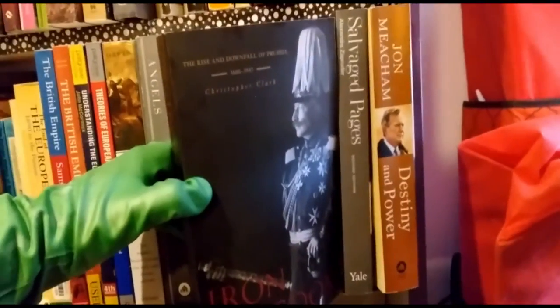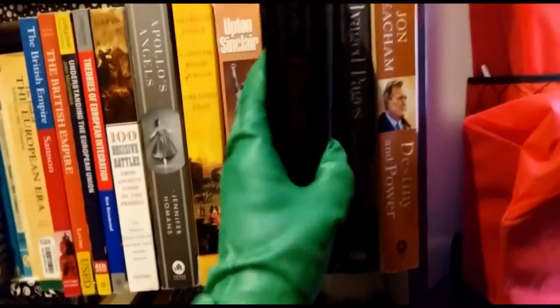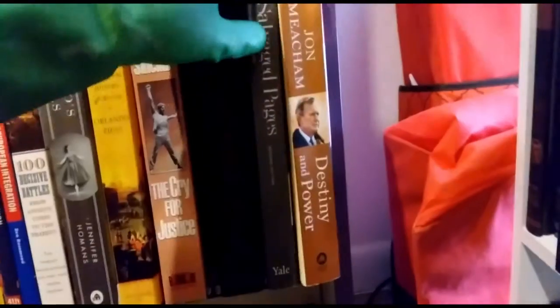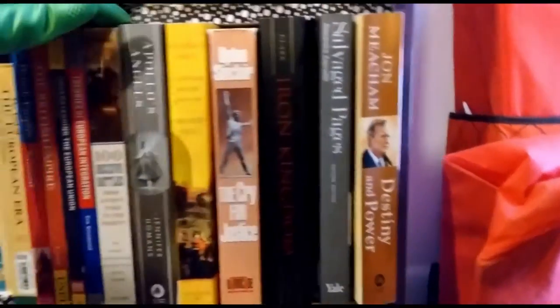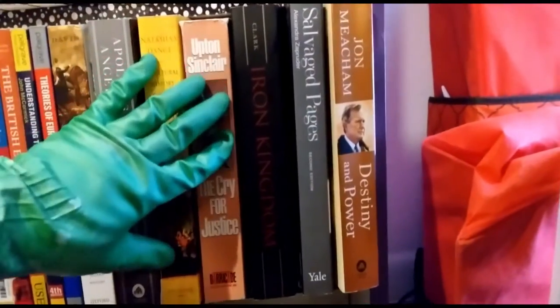Just good use of the space. Rise and Downfall of Prussia. Oh, come on, get in there. Yeah. Salvaged Pages. These are diaries of children during the Holocaust. Because as you can see, this is just all over the place. They're just all here because they all fit here.